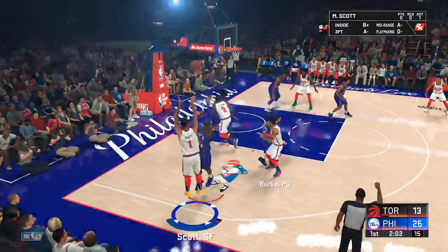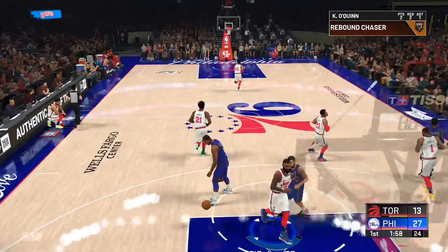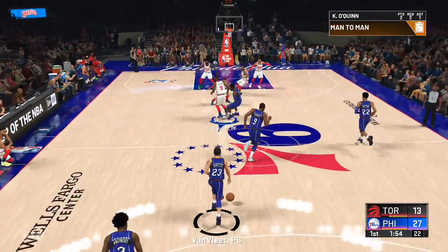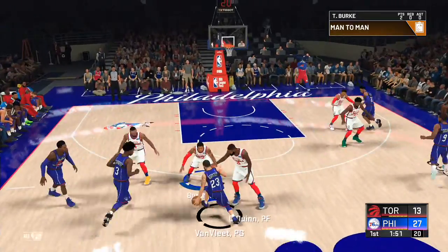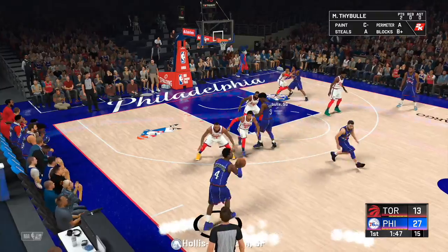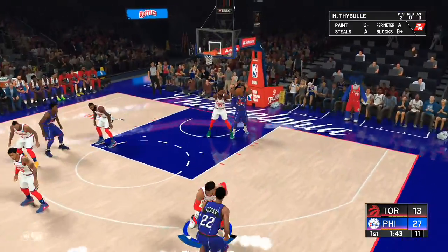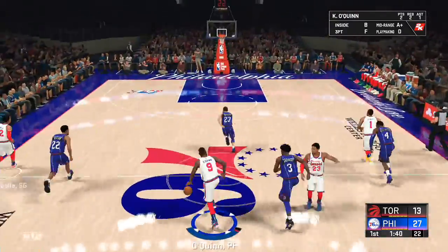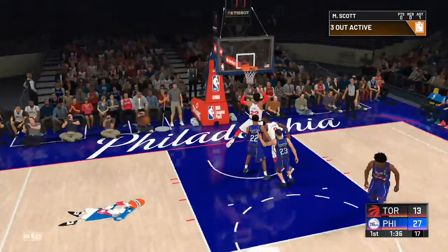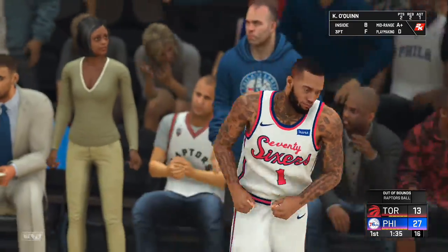Burke kicks to Scott. A three ball. O'Quinn. He hangs in there and cashes in on the second chance points. A team's rebounding is a great measure of its energy, and theirs has been terrific here in the first quarter. Back to Van Vliet. Passes it to McCaw. Inside. Outside, Scott throws it up high. And out of bounds as Toronto gains possession.